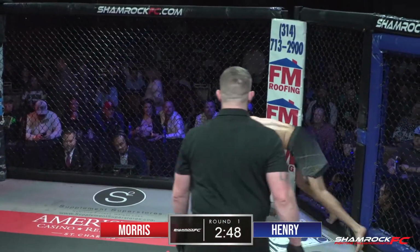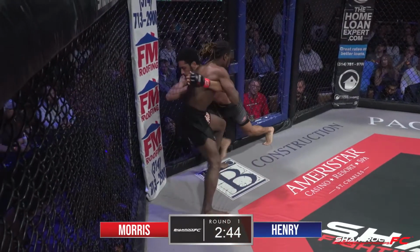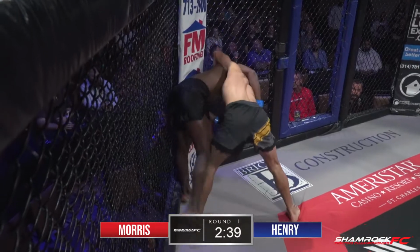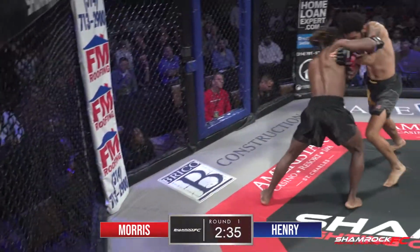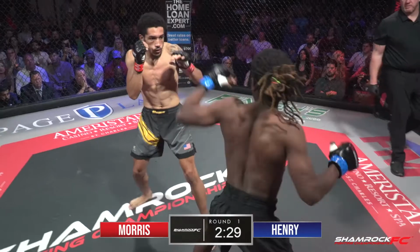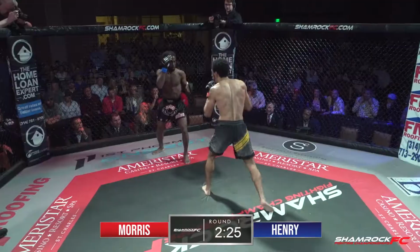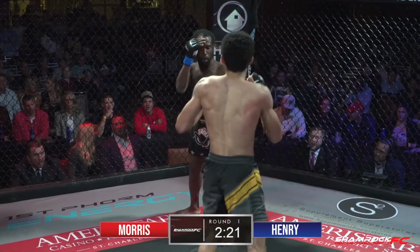Oh, he's getting rocked here, though, by Reggie Morris. Yeah, Morris is just really putting on the pressure. Morris keeping him on the cage here. Henry trying to work to get that leg behind. Now he steps out. Both of these guys look in amazing shape. Swing and a miss. Good feints by Morris. Yeah, Morris is looking really nice.